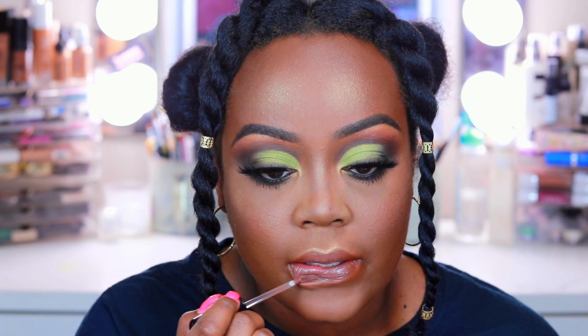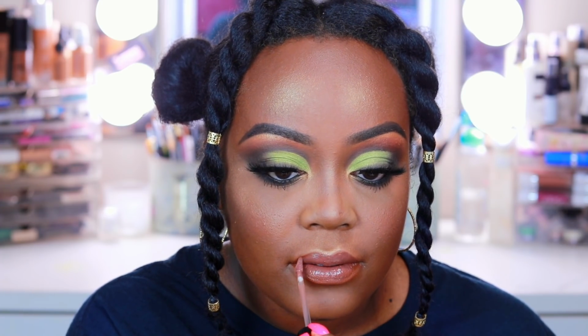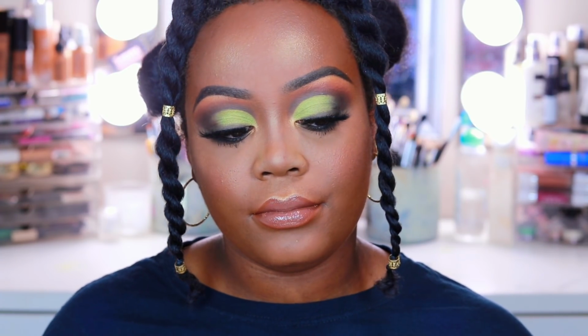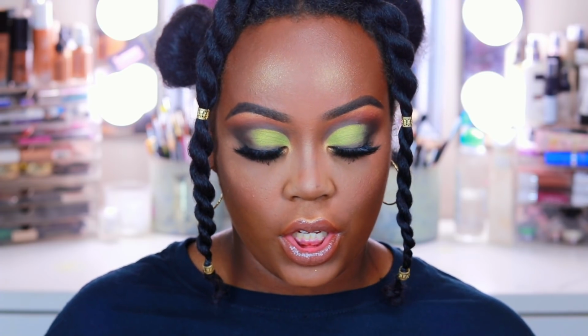Really pretty. I love this color. It looks really good. It's nice and muted. Like in person it's a little bit darker, but it's a nice muted cool tone shade. Alright you guys, what do you think?